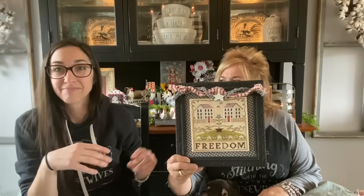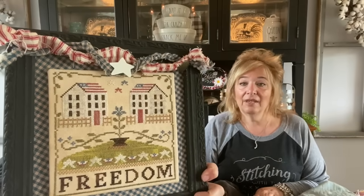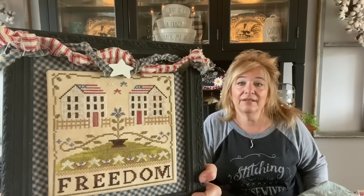I'm not sure what this one is called. Is it Two Houses, Two White Houses, or Freedom? This is also Little House Needleworks, also a frame from the Goodwill. This one I chalk painted with black chalkboard paint, and then just mounted it in a frame. I twisted some fabric that I had torn and put it up there and added some buttons and a star. Love it.